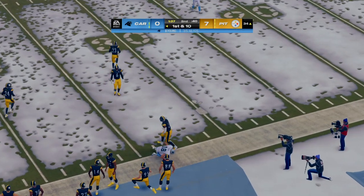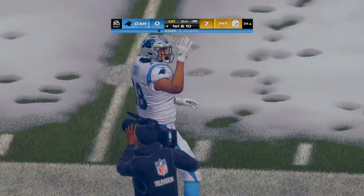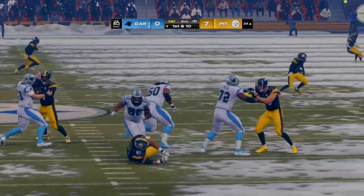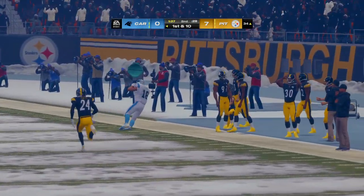That'll be caught right side by the rookie receiver. And he is out of bounds inside the 35. A 1st down there on a pickup of 25. I love that play because in the snow you think run, run, run.